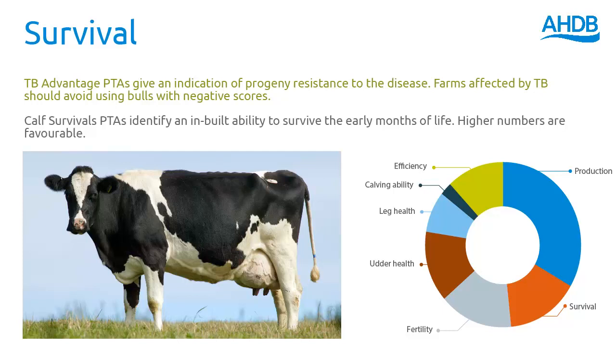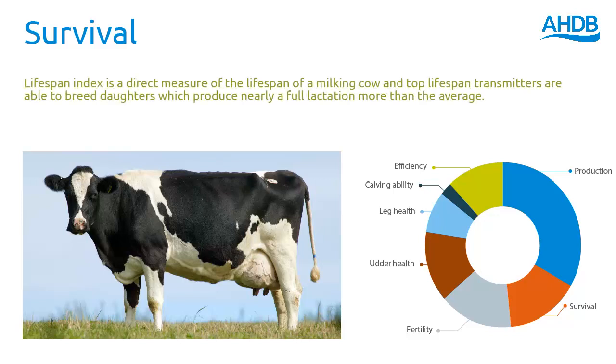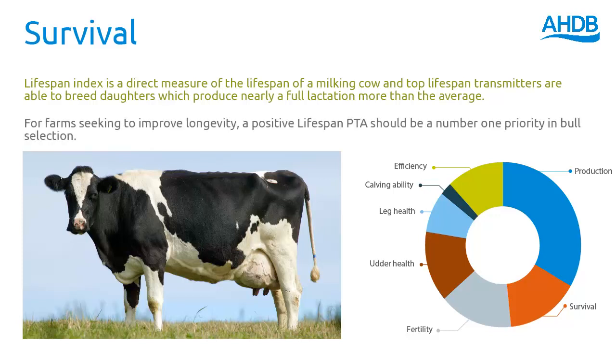The final trait to highlight, and arguably one of the most important traits to consider in bull selection, is the lifespan index. Whereas other traits may give us an indication of survival, the lifespan index is the only direct measure of the lifespan of a milking cow. Using bulls with higher lifespan proofs will provide a greater chance of daughters lasting in your herd. The current top lifespan transmitters are able to breed daughters which produce nearly a full lactation more than the average bull today. So for farms seeking to improve cow longevity and have fewer cows lost due to forced culling, a positive lifespan PTA should be a #1 priority in bull selection.